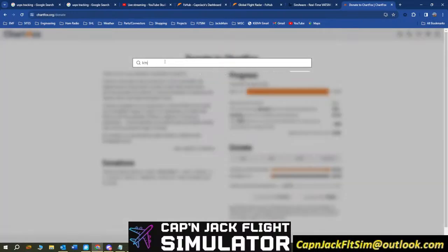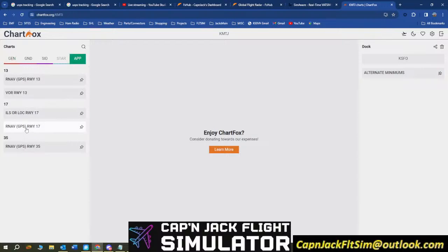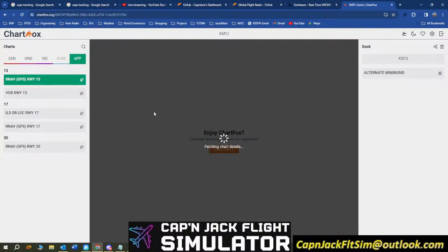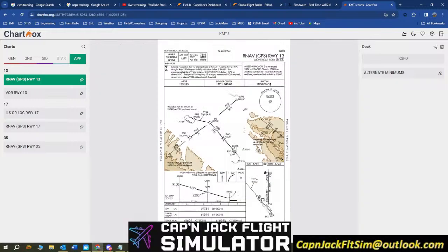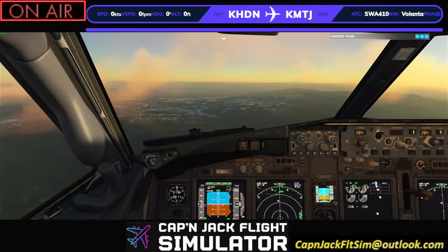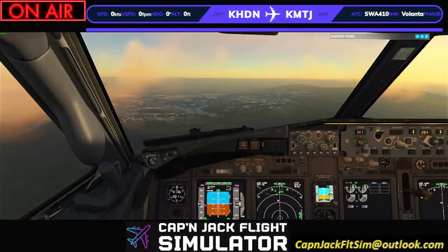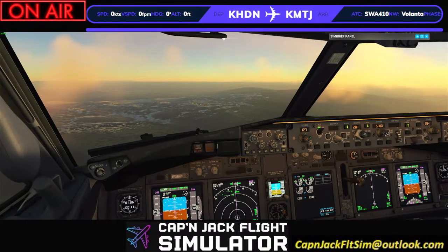Okay, and then of course you get this in here. One more time, KMTJ. And we have started our descent. Okay, we're going to go to the approach. We're going to use the RNAV. Okay, there we go. So our touchdown zone, 5,723. Approach course is 127. So let's get back here. We started our descent and bring up our course of 127. And we will try to remember to record this landing so we can go back and see a replay or two.